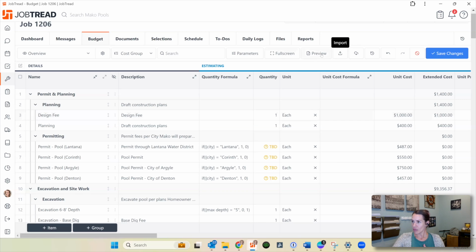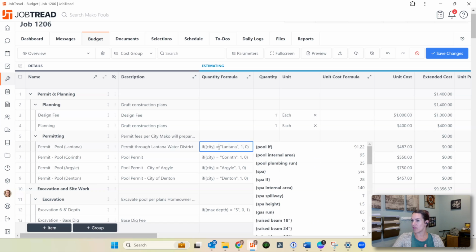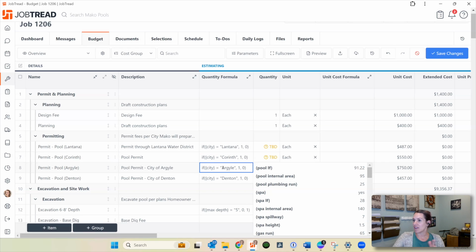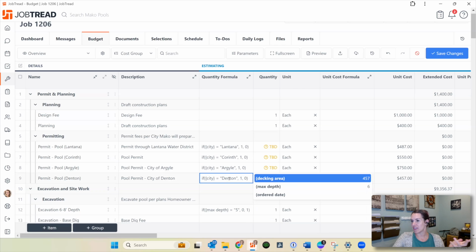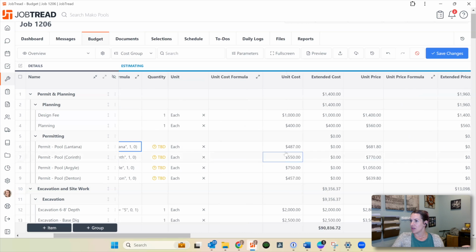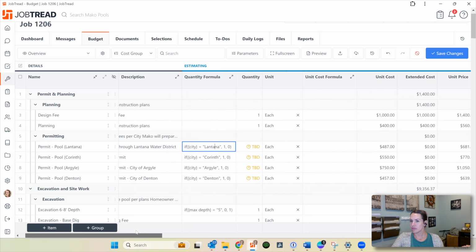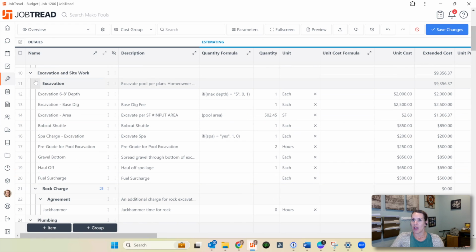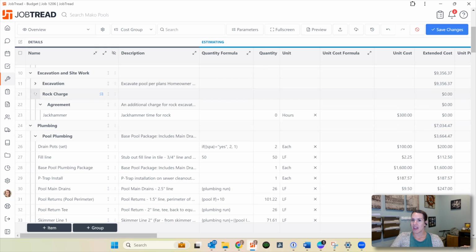Here's one of the budget line items where I have it utilizing an if function. Permits are different costs in whatever city you're in, and so it will populate the cost based on what city you're in. So I've basically got all of my trades.